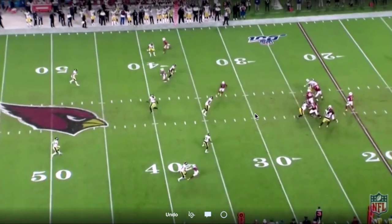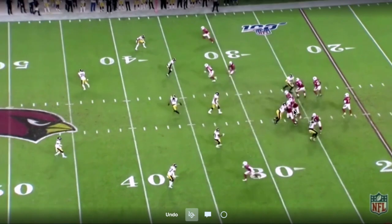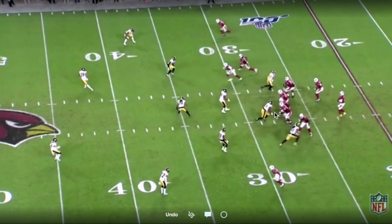Here you get a chip on Watt. So even with the chip, you're still getting a back out. So you're still going to eventually end up getting to empty protection. So you can see that guard, he's not even messing with the D end. He's looking right here at this nose, trying to figure out if he's going to come to him and then he's going to clamp. If not, he's just going to keep sinking.